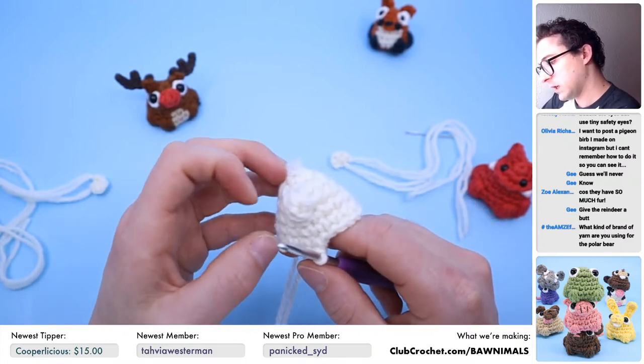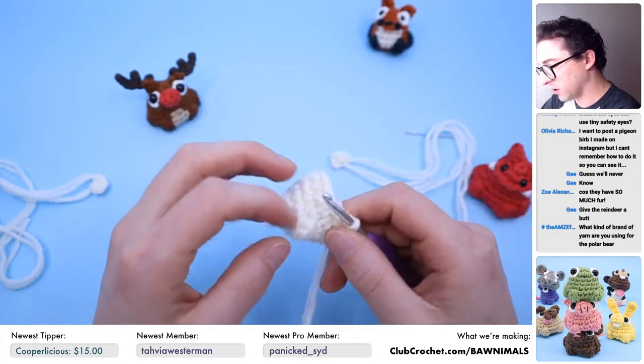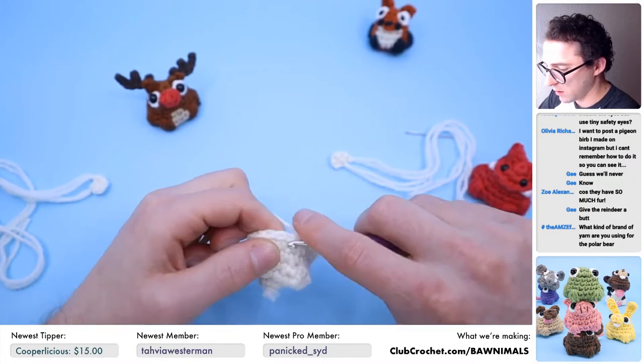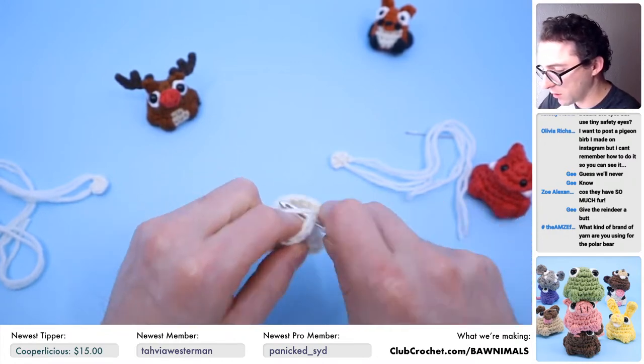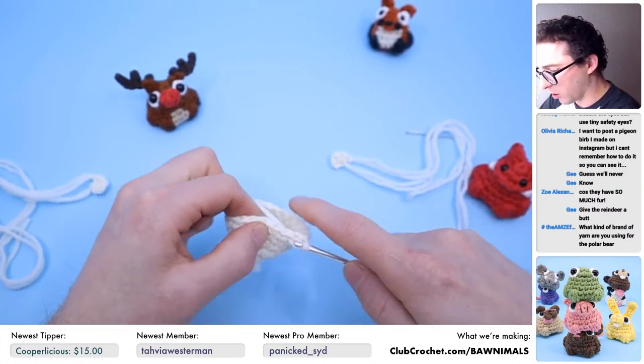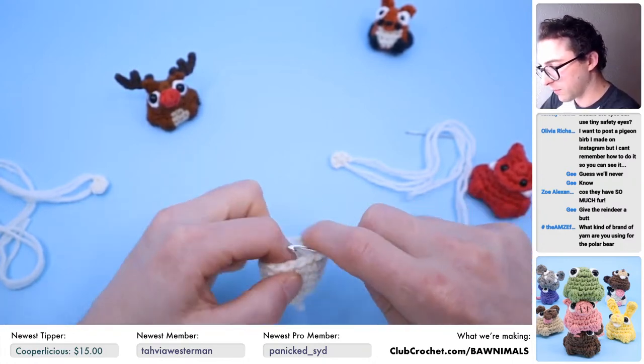And then we'll do leg. I mean, polar bears are pretty much all white, right? We'll give them a Coca-Cola. No, we won't. We don't need to support Coca-Cola. They got enough.